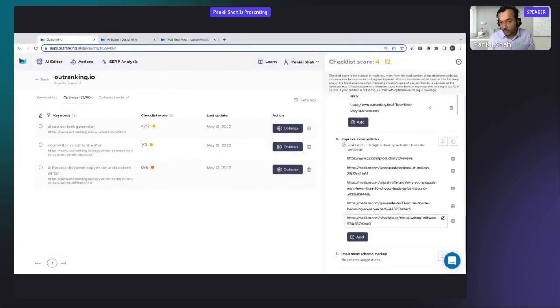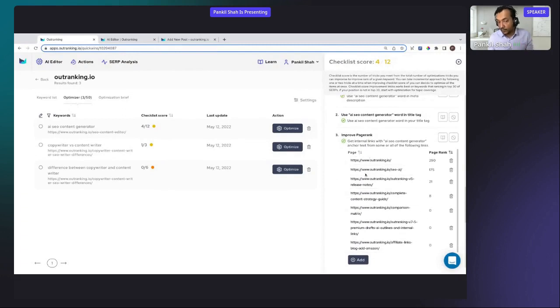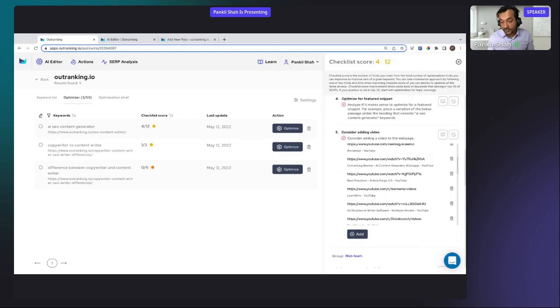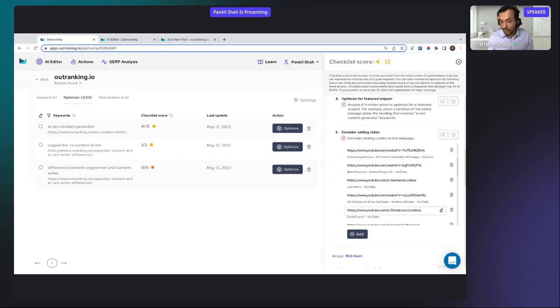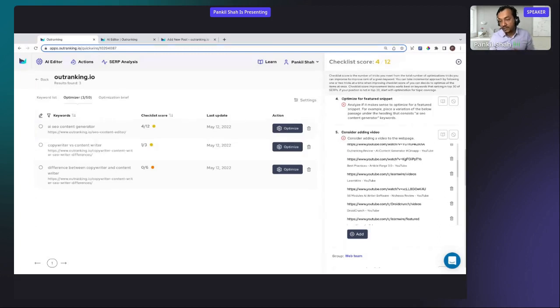It can also pull in external links that you need to be linking with, links that can improve your page rank to get it ranked higher, automatically curated in the best possible scenario. It can also suggest videos from your YouTube channel if you have it, or other YouTube channels that coincide with it. This can go and find YouTube videos from your company channel, or any YouTube videos if it doesn't find any on your company channel, and suggest some videos to include in the content.